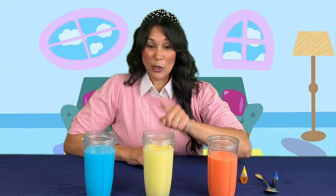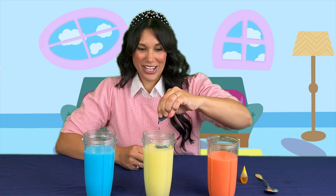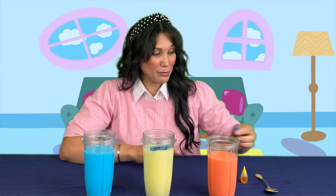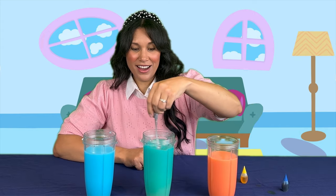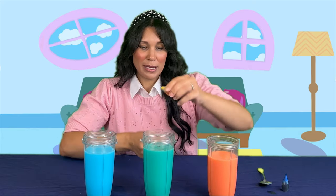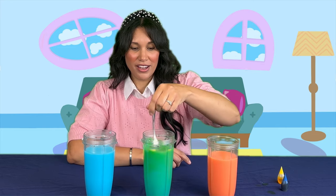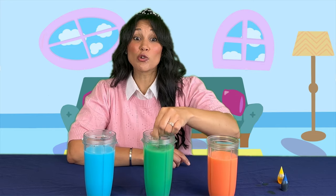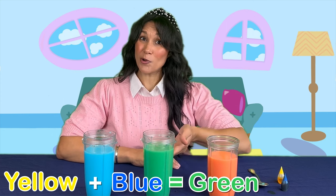Can you see that? Excellent. Okay, let's have a look at yellow. I wonder what's going to happen when we put blue into the yellow container. Do you remember what happened when we were painting and I mixed blue and yellow together? It made the color green. I may have put too much blue in this one. Let me put some more yellow in. There we go. Give it a stir. Wow, can you see that? That's the color green. Yellow and blue makes the color green. Green is a secondary color.